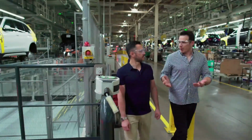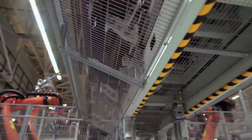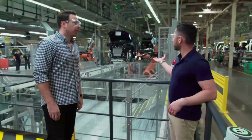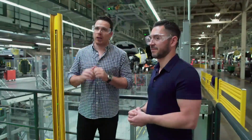So John, what do we have here today? Oh, I'm glad you asked. This is actually the first step in what we like to call the marriage process. And as you can see, the powertrain of the vehicle is actually being matched to the body of the vehicle, which is why we call it the marriage. Now let's take a look at the next step, and we can talk a little bit about that whole process again.